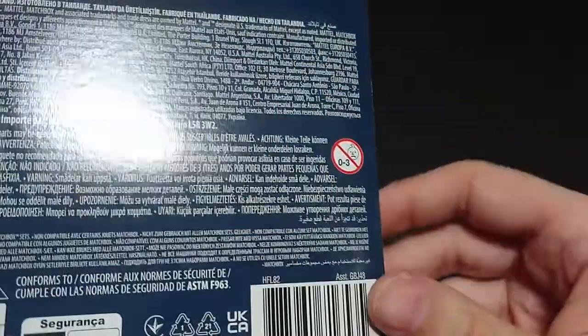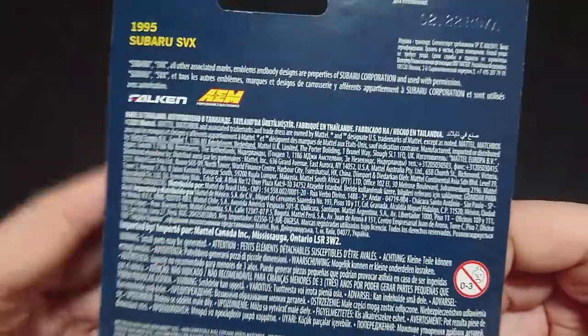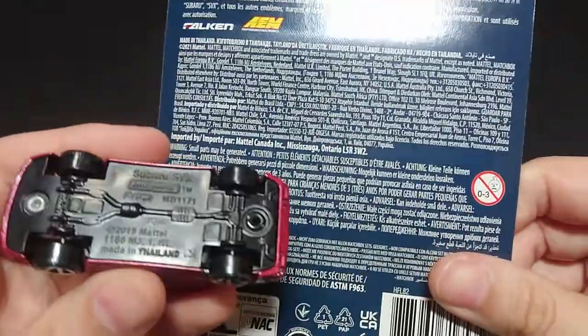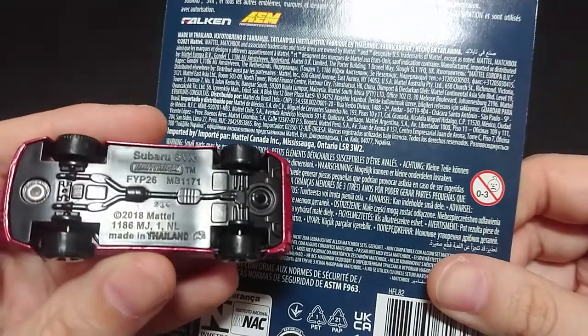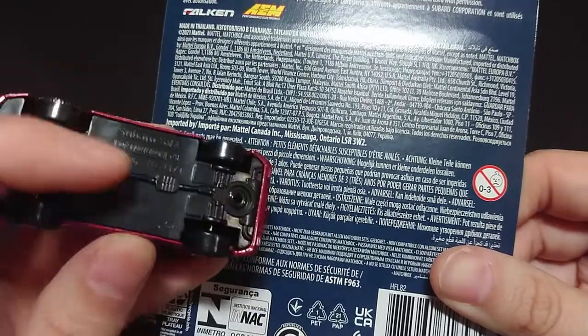For this upcoming video, I have a Matchbox from Mattel, but it is not a regular Matchbox. I actually saw it on the shelf for the first time. It is, I think, almost a year after they released the other Subaru, which I have, the SVX. I was not initially a fan, but they pulled it out of their bottom for this one, and this is the 2018 re-release last year.